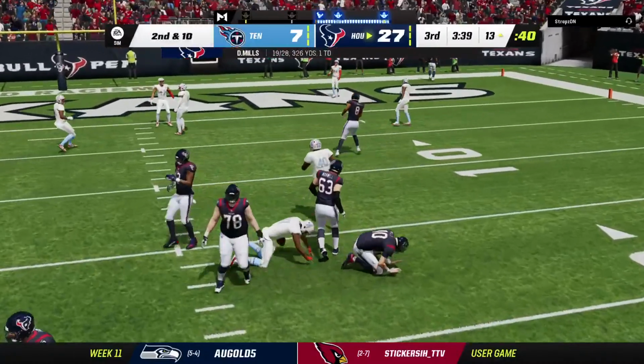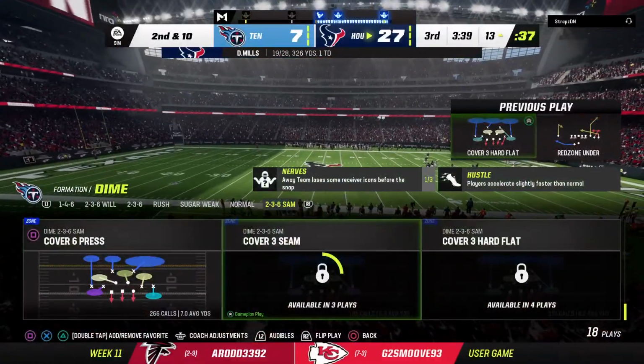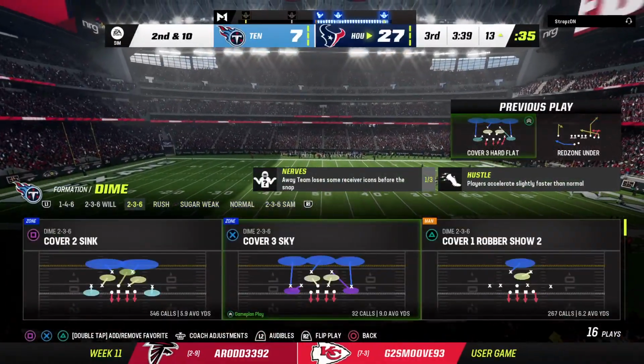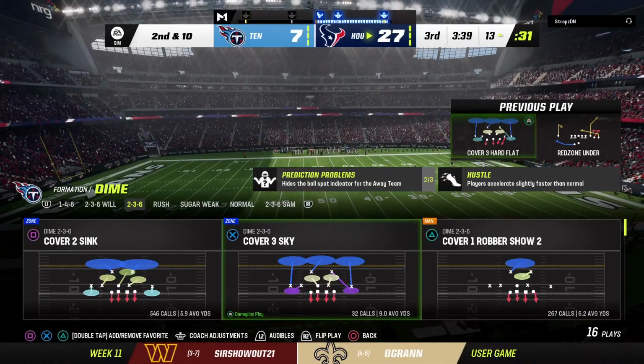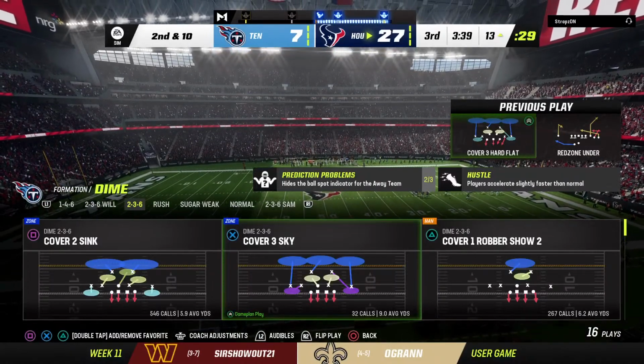Oh, the ball comes out on the hit, but they'll say it's incomplete. The coverage keyed in on him since that last completion his way. He earned a little more attention on that route, and that made it a lot tougher to get a clean throw his way.